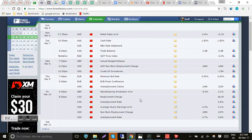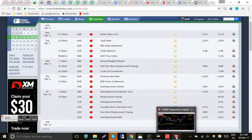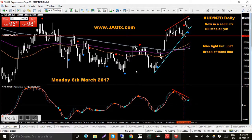Unemployment claims on Thursday in the US, then non-farm payroll or non-farm employment change out of the US on Friday. Normally that's the first Friday of the month, but for some reason it wasn't this month. They've put it back to this Friday, which is the 10th. So that could be a market mover. There's a bit of news happening, not too much, but it doesn't really worry us too much on the daily charts anyway. So let's just run through the pairs.